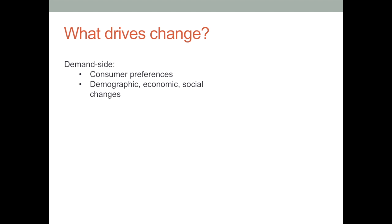So what drives change? Here I'm going to refer you back to your PESTLE framework. From the consumer side, the biggest determinants of change would be changing preferences, changes in demographics. An aging population requires different products and services than a young population, economic changes, and social changes.